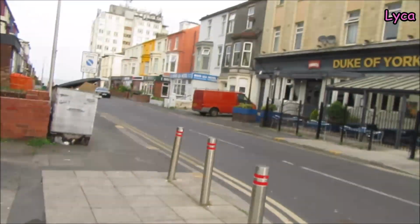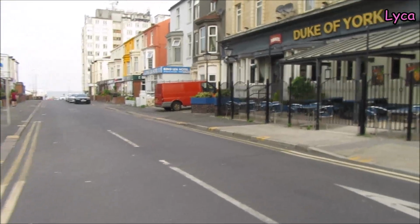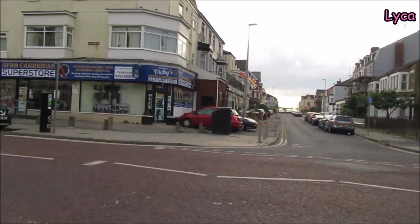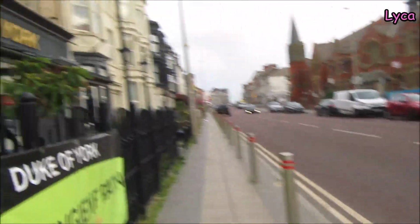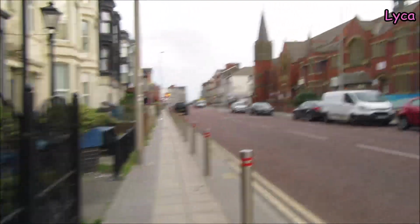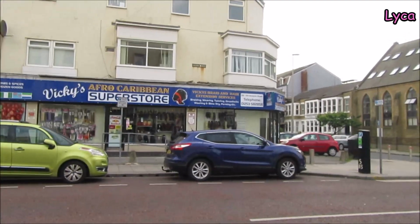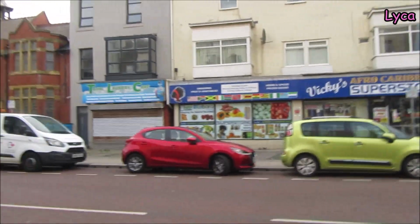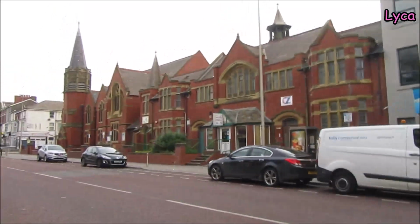That there is Bank Street. That runs all the way to the prom, just close to North Pier, and it runs all the way down there, just down the side of North Station. Got the Duke of York pub there. And opposite there you've got the Vicky's Afro-Caribbean Superstore with Vicky's braid and hair extension services inside and a laundry next to it. And there we've got another churchy building.